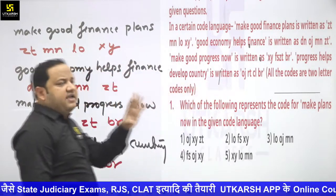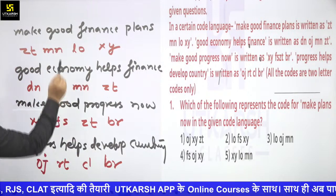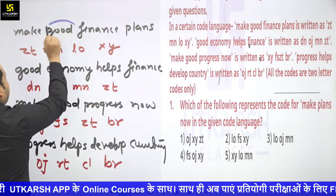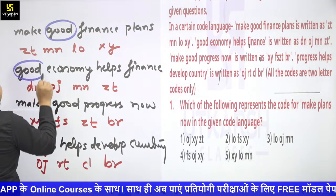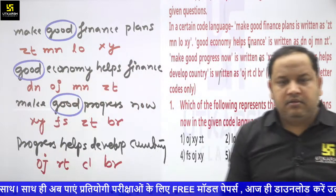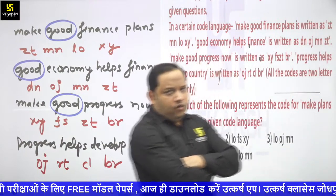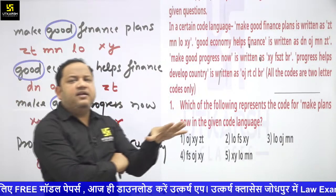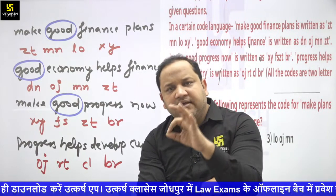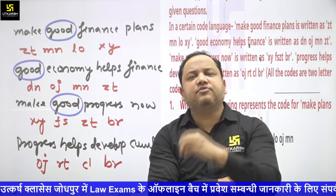So if I ask, we have good in this line, we have good in this line, and we have good in this statement. So can you tell me what is the code? See, I told you that on Tuesday and Friday, I give you the questions of maths, the mixed questions of maths. And today we have mixed questions of logical reasoning.